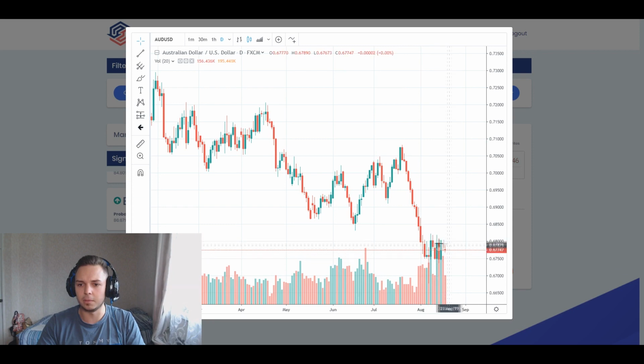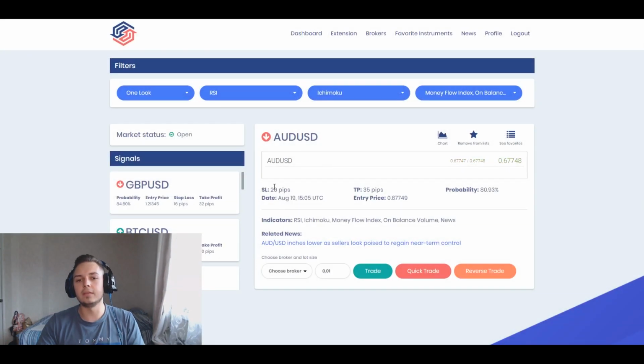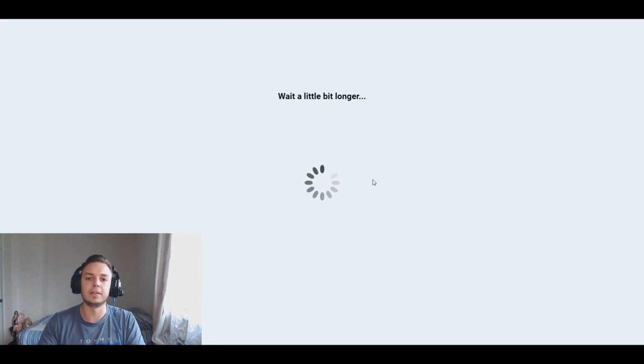As you can see, it's kind of going up or down, and this trade only has 20 pip SL and 35 pip take profit. I can agree on that. 80% probability, probably that's kind of right. Let's do 0.75. I do like this trade a lot, so let's click trade.